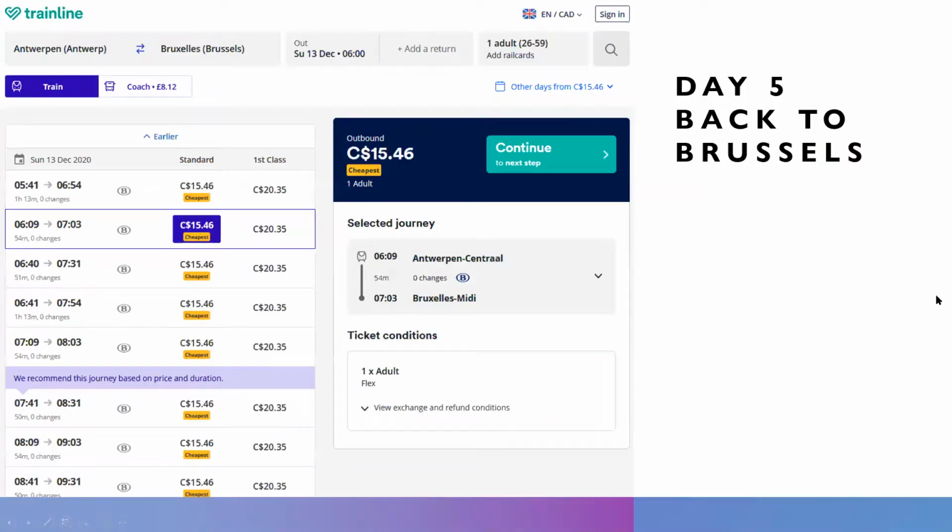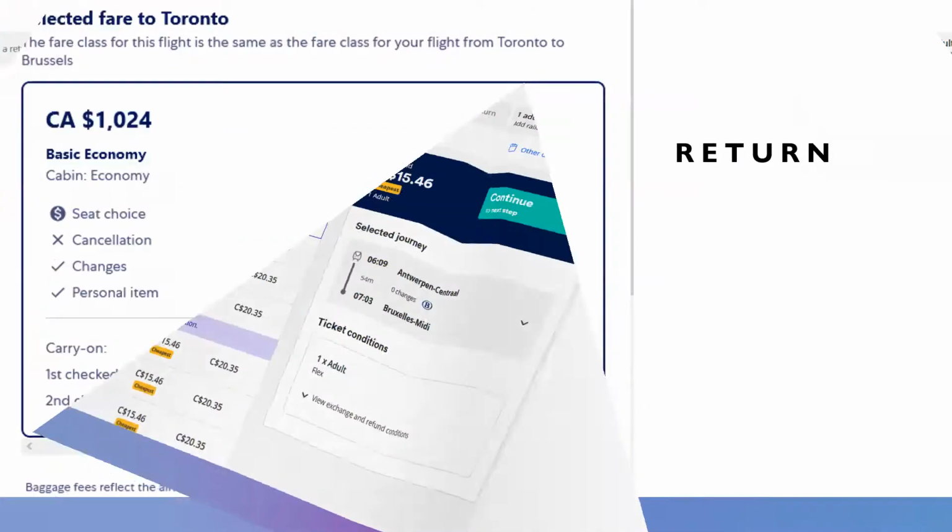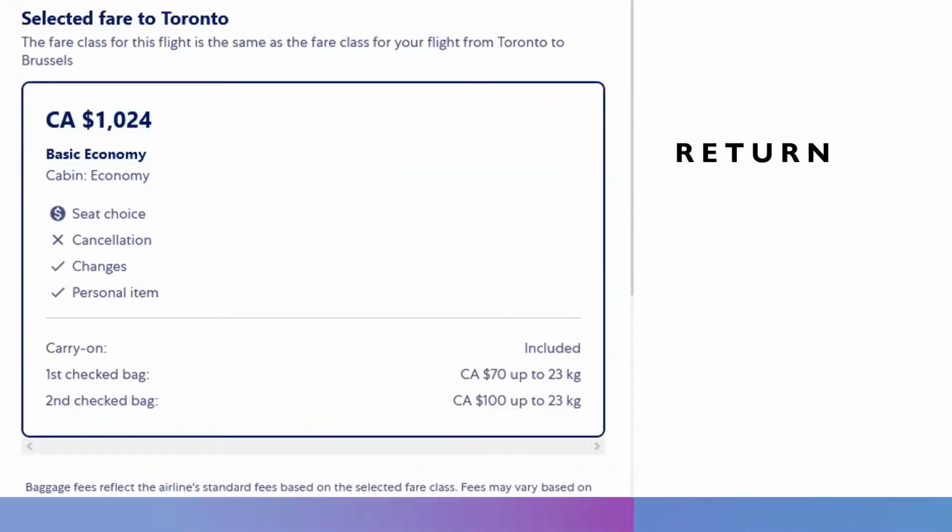So on day 5, we'll take the train back to Brussels, and we'll be flying to Toronto. So the total cost of the hotels and transportation is $1,512.36.